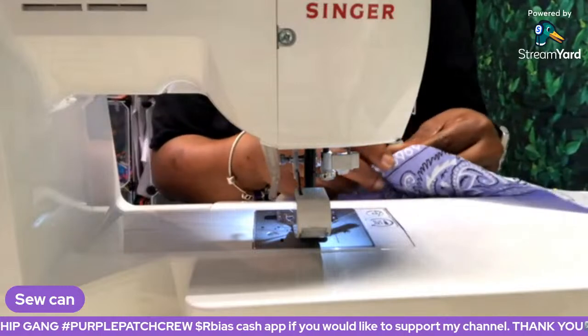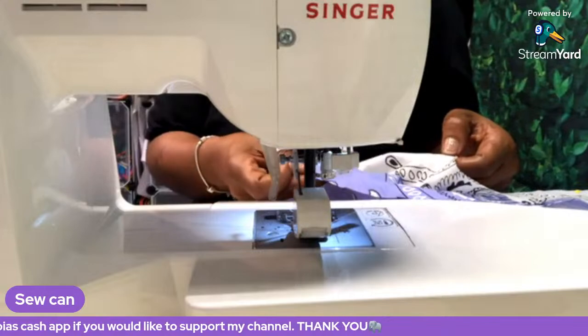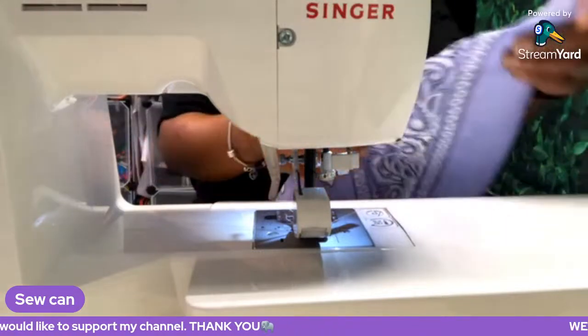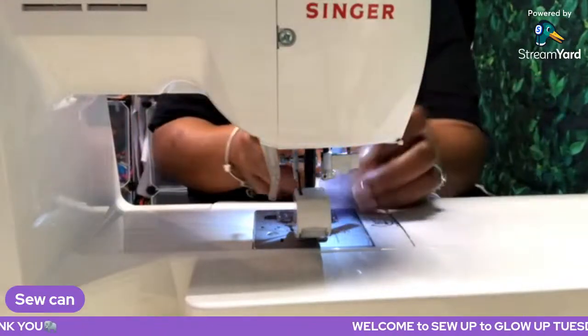Y'all, this don't look right. Let me see something. I want to check this before I sew it. Okay, I got it right. Just say, hello, my name is.